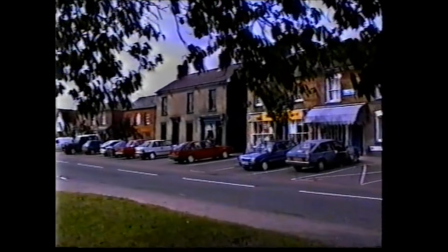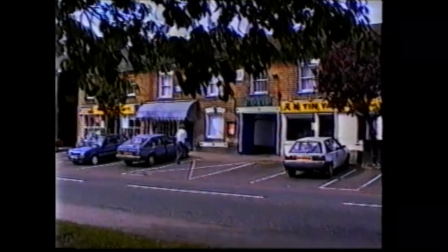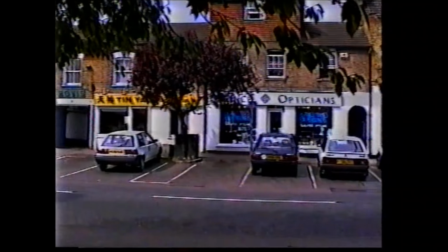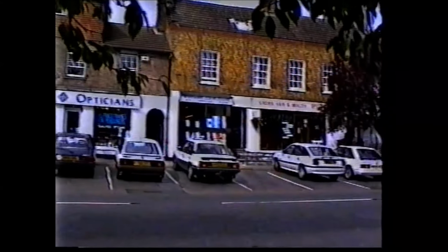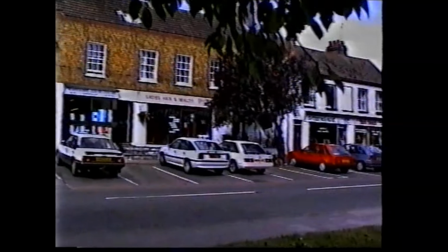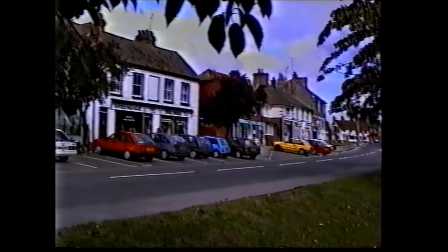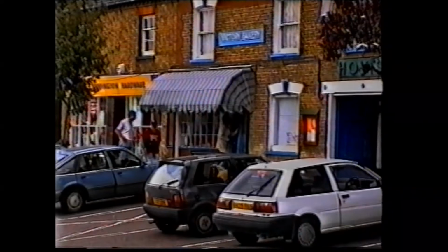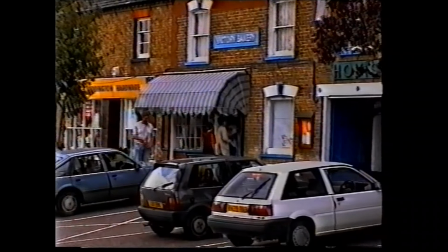Opposite the Memorial Garden is the main shopping area. Here, most day-to-day things that you are likely to need can be bought. In the centre is the Victory Bakery, which we are going to visit next.